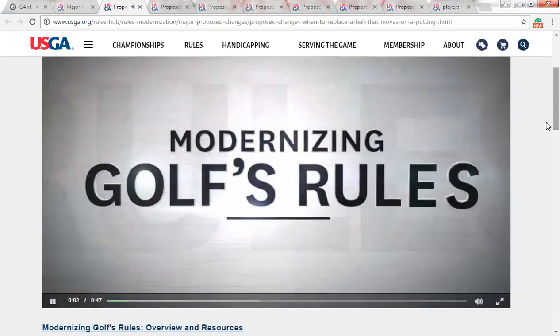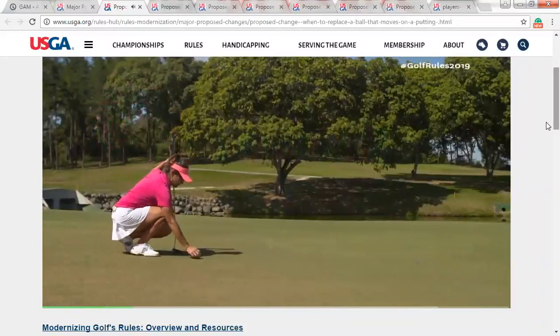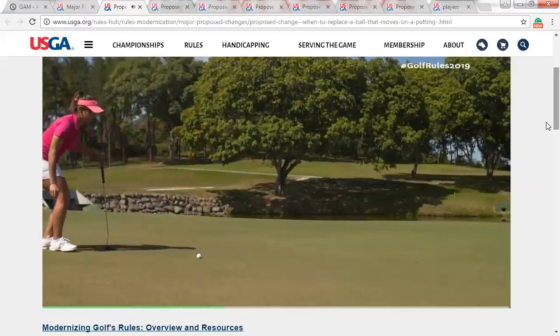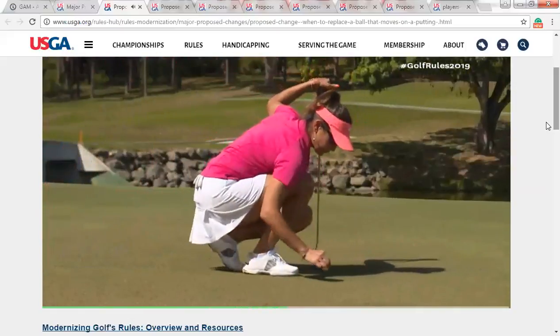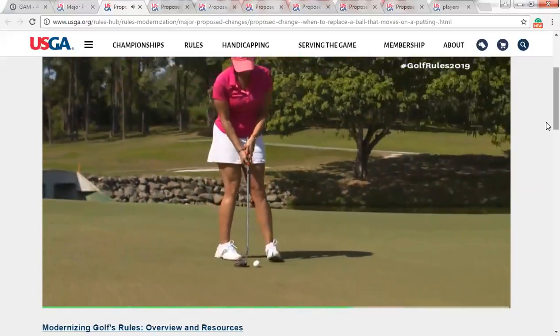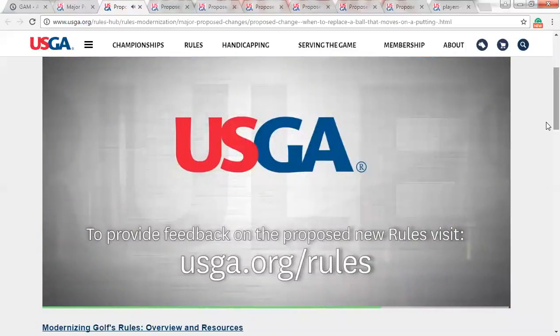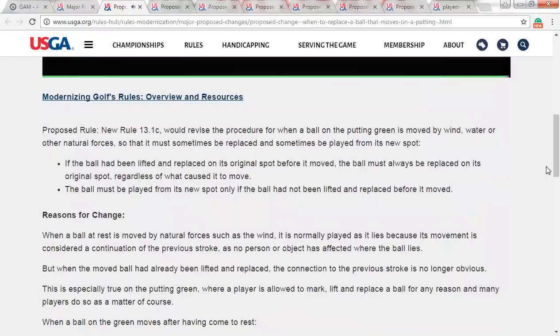So I think this is the one that the Brooks kind of go on. Yes, I'm sure. After you mark, lift and replace your ball on the putting green, if it moves for any reason, including for your own accidental actions, or for some other reason, such as the wind, you will always replace the ball on its original spot. If you don't know the exact spot, estimate it as accurately as you can. Replace the ball there. To learn more about the proposed changes and to give us your feedback, please visit usga.org.